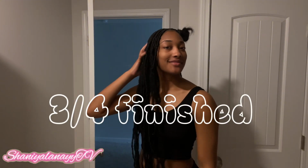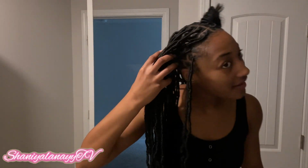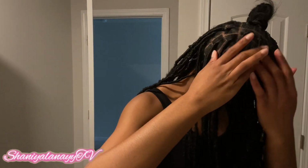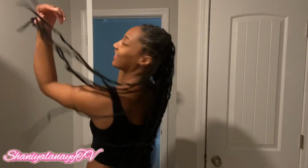I am three quarters of the way done. This side is not finished. The back is finished. One more section to go, guys, and then we'll get to doing the viral trendy boss lock styles. We're just gonna try them out and see which one we like the best. Let's finish! I'm so excited!